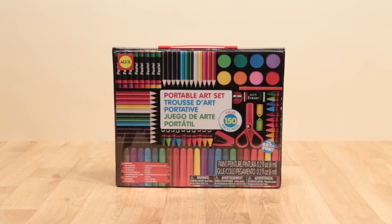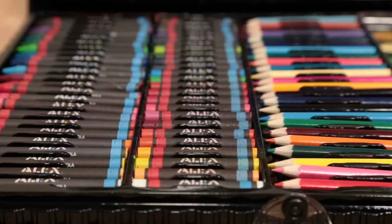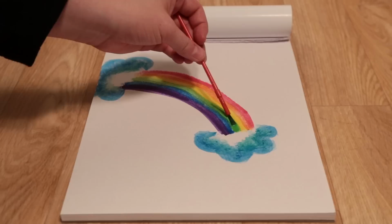You've never seen a coloring kit quite like this. The portable art set from Alex Toys bursts at the seams with color. This array of art tools covers the entire spectrum of color. Go color crazy with the crayons and pastels, draw colorful imagery with the colored pencils, and paint to your heart's desire with the palette of included watercolors.